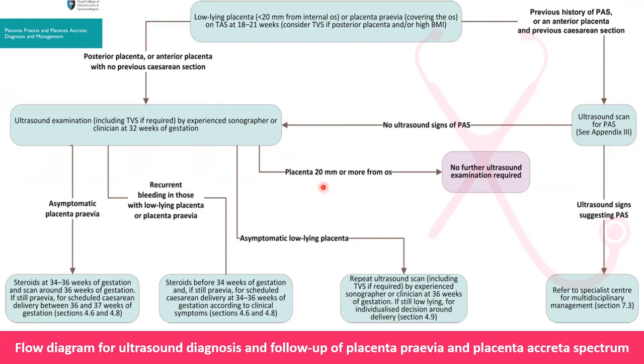If the placenta is 20 millimeters or more from the os, no further ultrasound examination is required, because this is normal placentation.